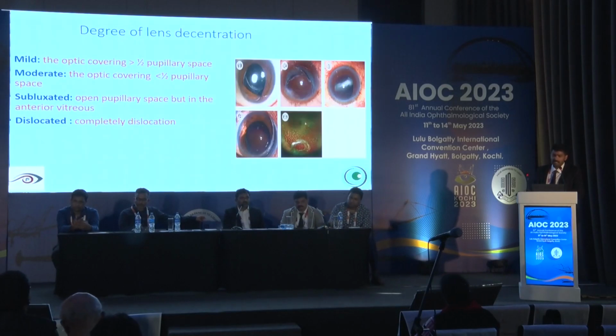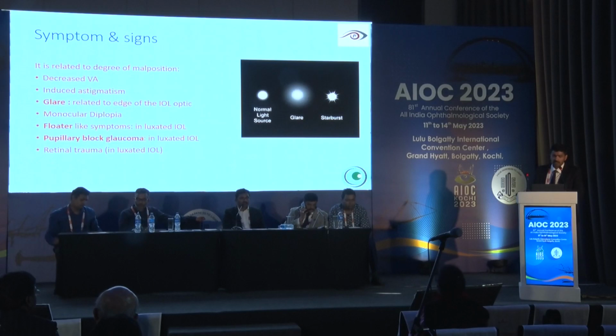So you can actually grade the lens decentration as mild, moderate, subluxated, and dislocated, but it doesn't matter because the management of the decentered IOL doesn't really depend on that. So what symptoms could the decentered IOL cause? A decreased visual acuity. If it is a toric, definitely. If it is rotated, it could cause decreased visual acuity and induced astigmatism.